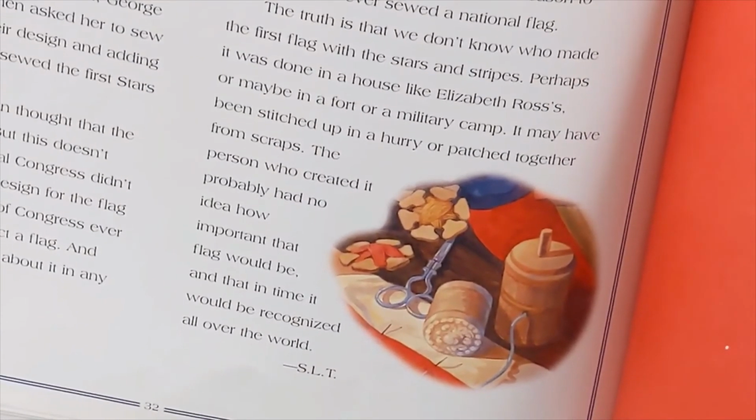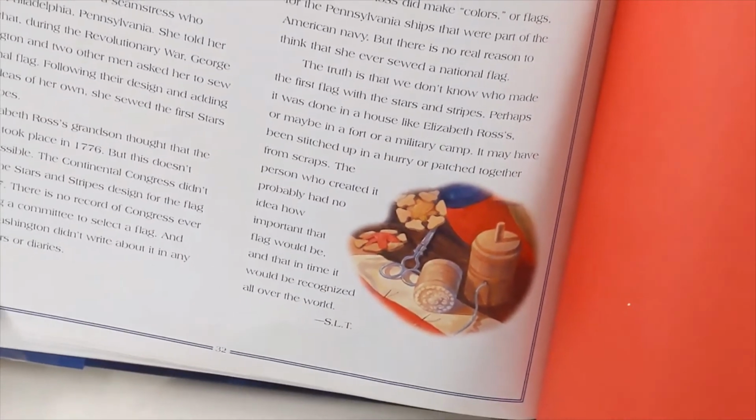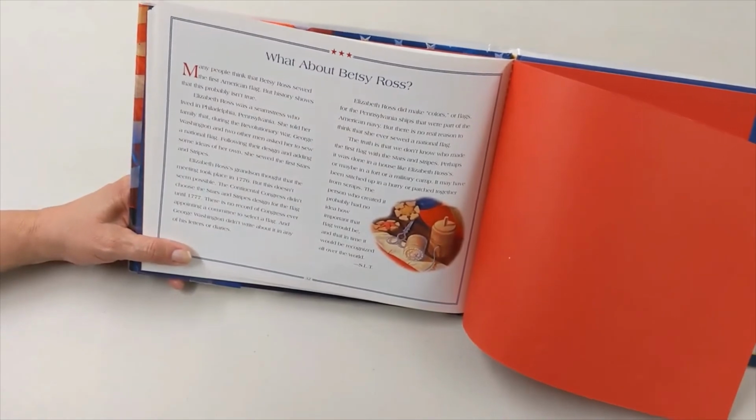And on the back page, we have some more interesting information about Betsy Ross that I would encourage everybody to always read the author notes at the end.